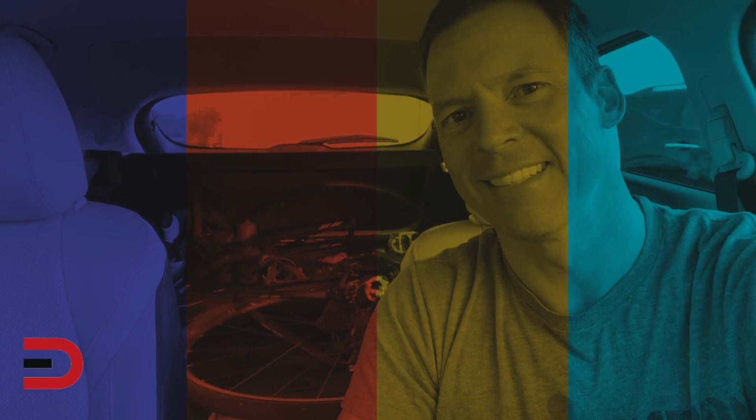Here's a look from inside. So yeah, I'm still in my seated position as a driver and it really hasn't changed that much in terms of position. So yeah, if you have a full-size bike, 10-speed or otherwise, if you position it just right, it'll fit in the back of the Mazda3.